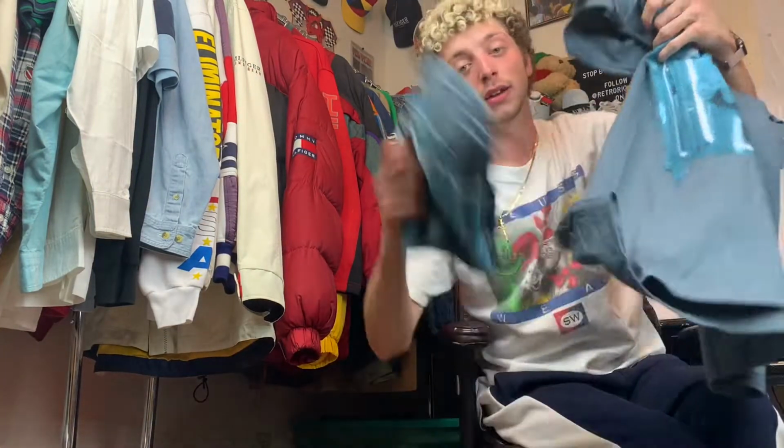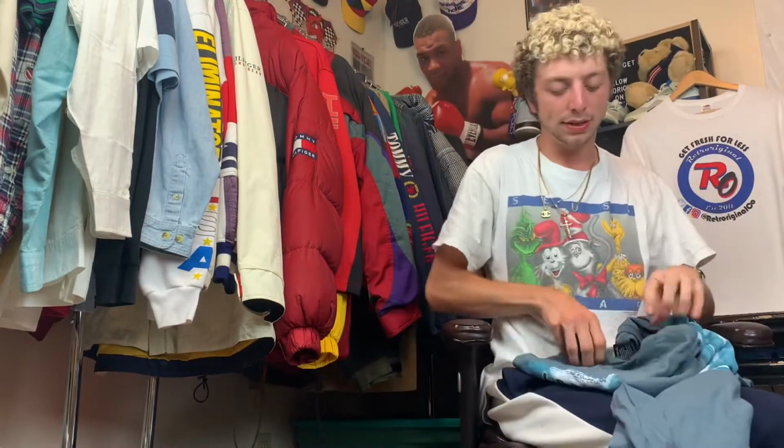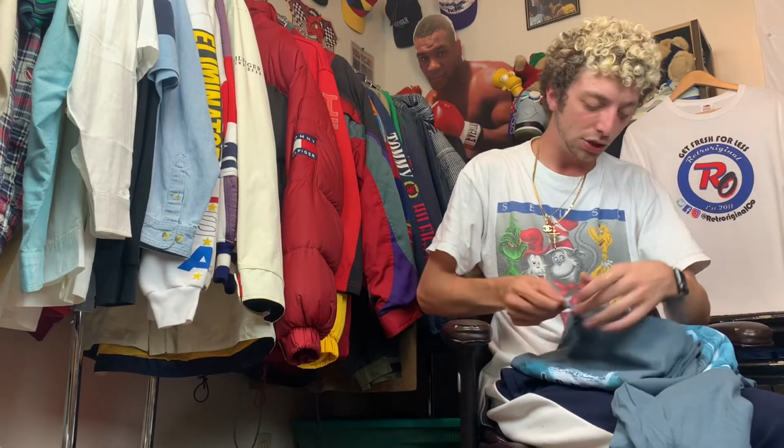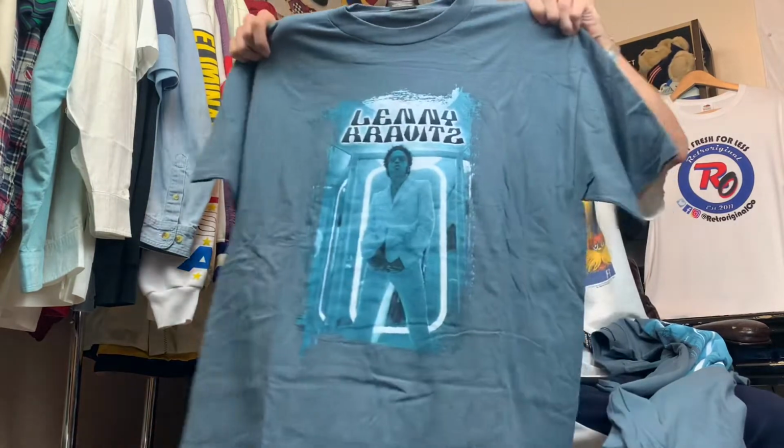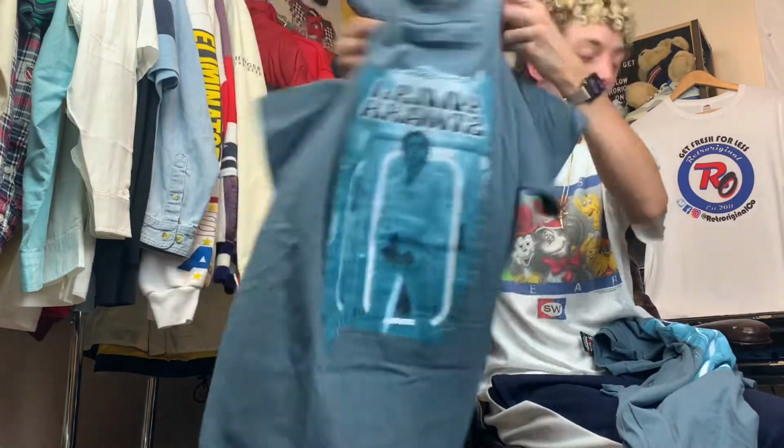And what's even better is I got two of them. Both the same size, I believe. Let's double check. XL, XL. Yep, same sizes on both. Definitely awesome tees though.